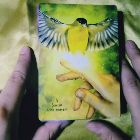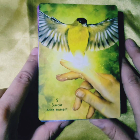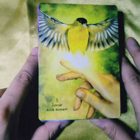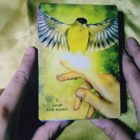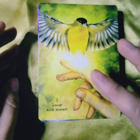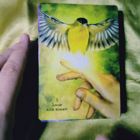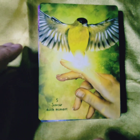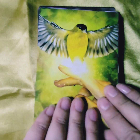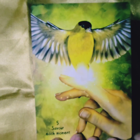Okay, savor each moment. That's cute. It's just very simple, like, we've all tried to get a wildlife animal onto our finger or anything like that. So being able to have this moment, like, oh man, just land on my hands, or you're this close, just a little bit further. That's really cool. Kind of gives you the present moment vibes, like, enjoy it and then hold on to that moment.